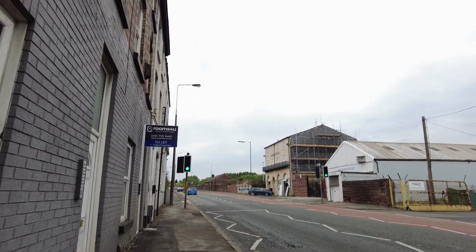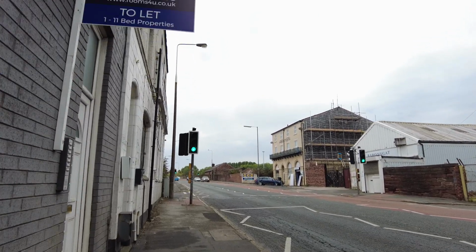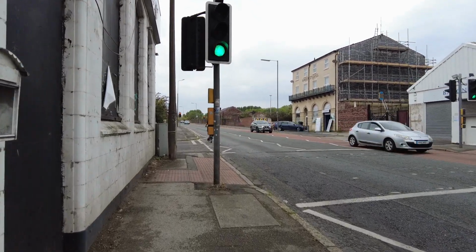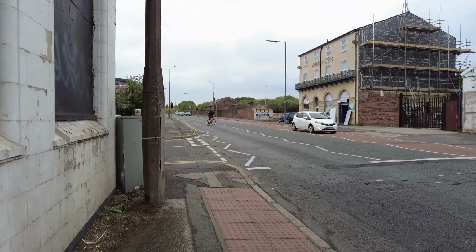But before I go, I'd just like to show you a photograph of what Picton Road looked like in the very early 1900s, and I would imagine it was like this through to at least the 1940s.